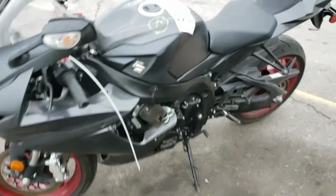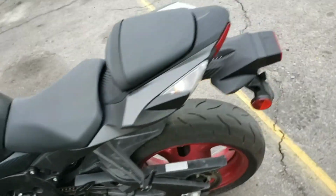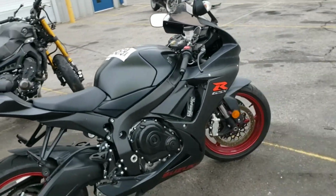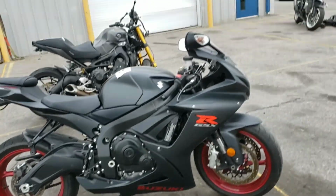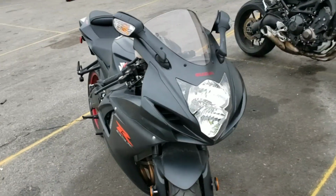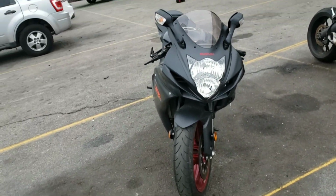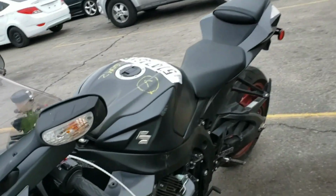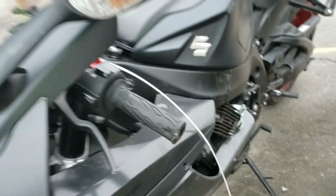Alright guys, what do you think of this one? What do you think of this guy? Suzuki? I don't even know what I'm looking at. I know nothing about bikes. Beautiful. Where's the damage? I don't see any damage. You see any damage? If you do, leave it in the comments below. Let me know. The only thing you guys seen is this right here.